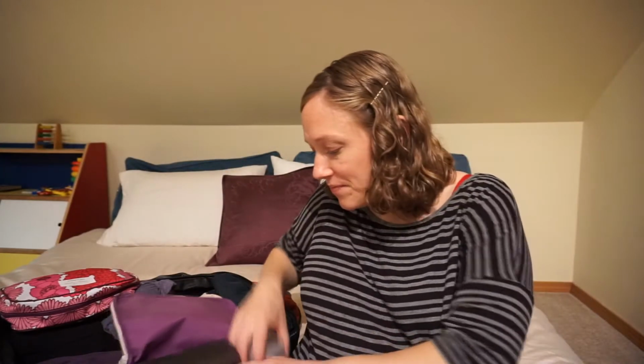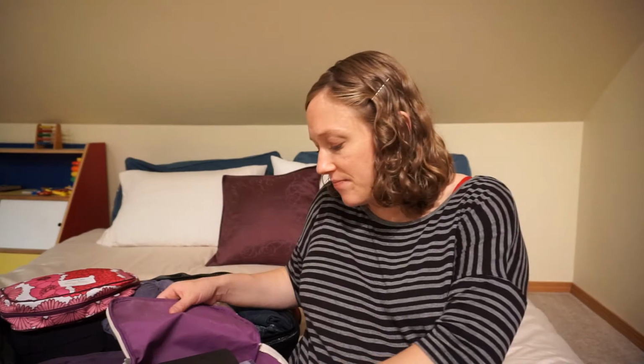So it's small, so I can easily fit that in there. And face wash, just kind of the basics I would need for bathing. I know that they have showers there, and I probably am going to want to take a shower soon after giving birth. So I just wanted to have my own shower supplies.